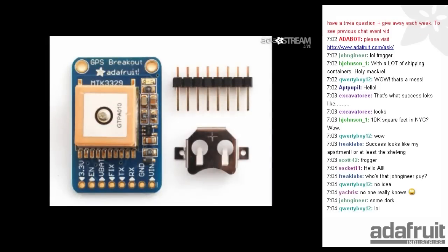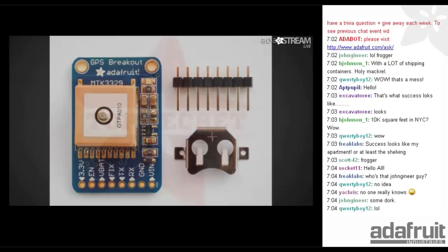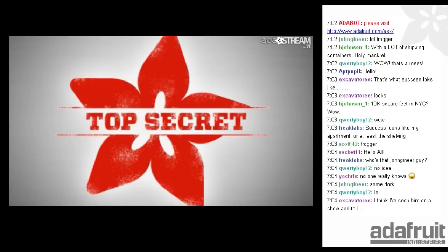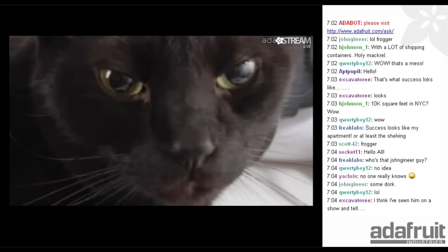And this awesome new GPS that everyone's really going to love. Do we have it? It's not out yet? You'll have to grab that later. I'll grab it real fast. And more. And a cat, on Ask an Engineer.